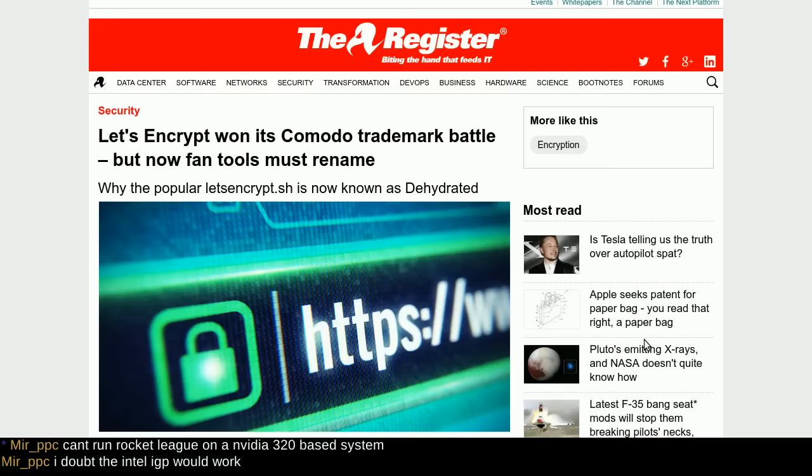No, this is nothing new here. I mean, Crouton has been here for a while, so it's basically, okay, yeah, you can install it on your Chromebooks. Good to know.